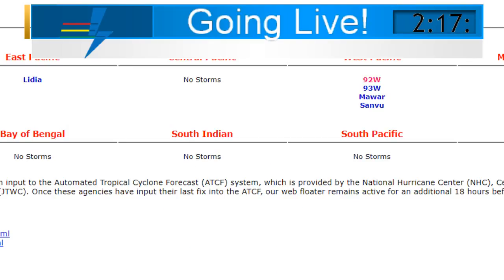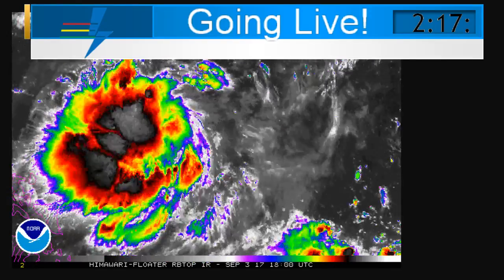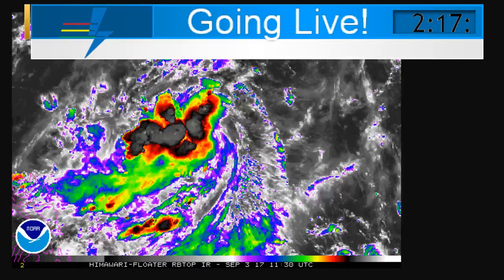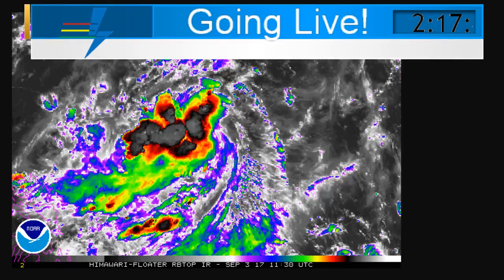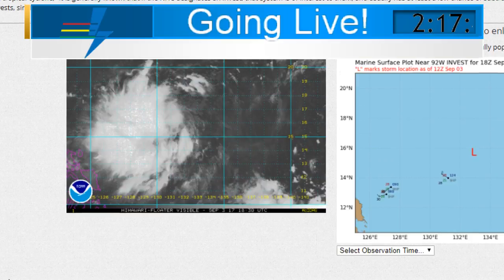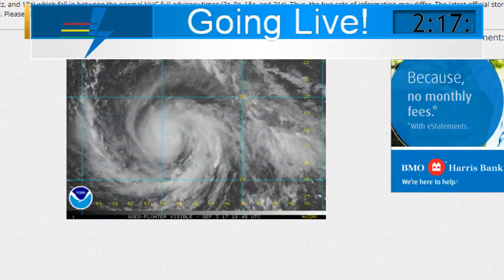So if I get to 92W, there we go. So look at all the convection. You can see very strong convection with the system. And the system also, you can see a little bit of a spin to it there in those last few frames. But the system is probably going to develop into a tropical depression, maybe a tropical storm. It's kind of hard to tell right now. But yeah, intensification is a possibility.